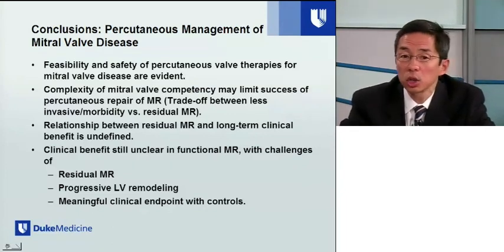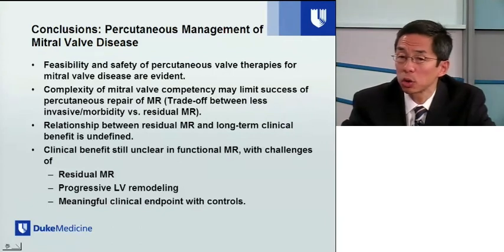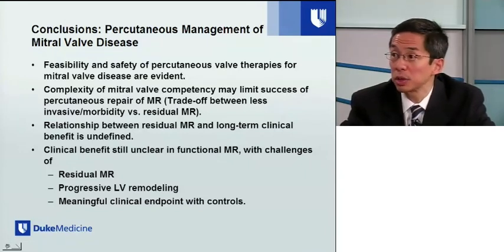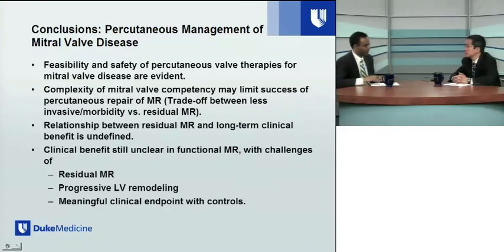And finally, the clinical benefit is still unclear in patients like yours with functional mitral regurgitation, with the challenges of residual mitral regurgitation, the concern for progressive left ventricular remodeling, especially for patients with ischemic causes of mitral regurgitation, and finally, what's the meaningful clinical endpoint for these higher risk patients? So that's exactly what I wanted to focus on in the last few seconds here.